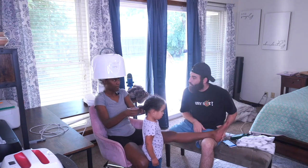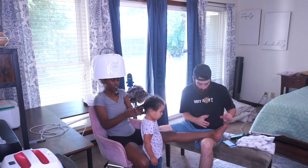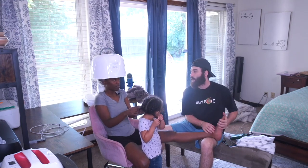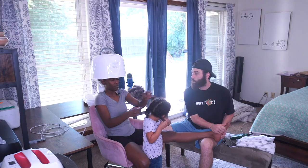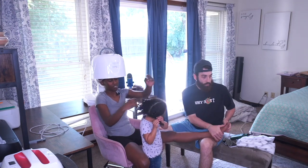In the middle of my deep condition, I did go ahead and start to take London's hair down because she has to get her hair done too. You guys, my baby girl is going to be starting school, so we're going to be doing her very, very first back to school hairstyle, and I am super excited, so make sure you guys stay tuned for that video.